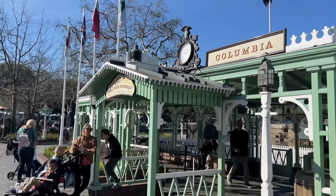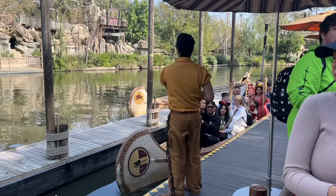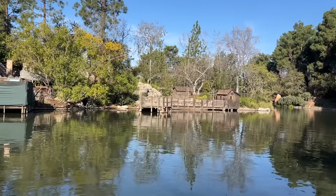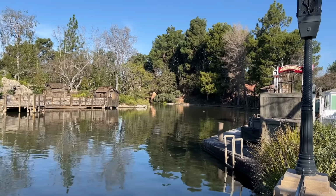Other rides in Fantasyland include the Mark Twain Riverboat, Sailing Ship Columbia, and Davy Crockett Explorer canoes, which all share space on the rivers of America here. None of these attractions really need any tips or hacks because you can get on them whenever you want.